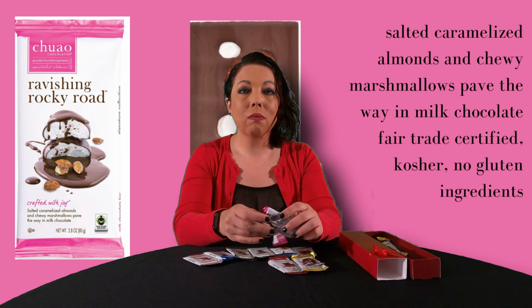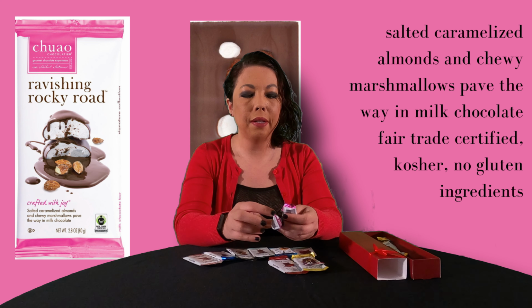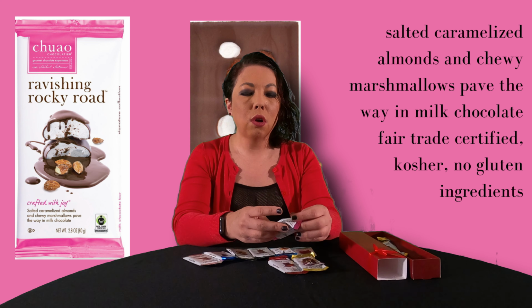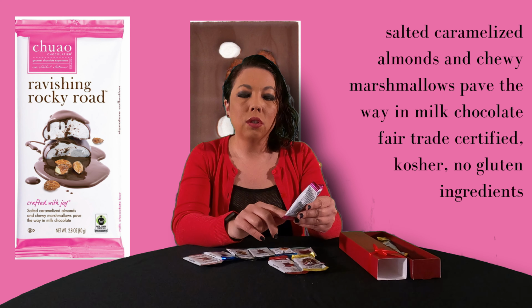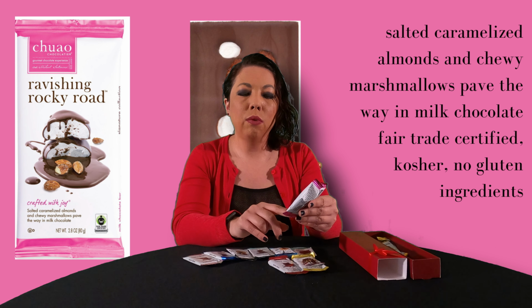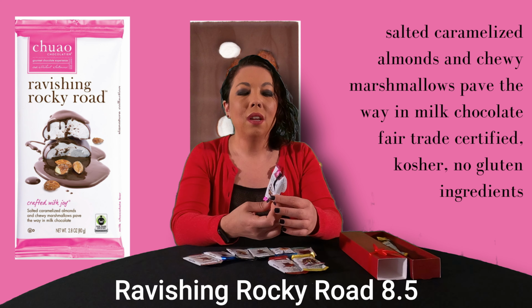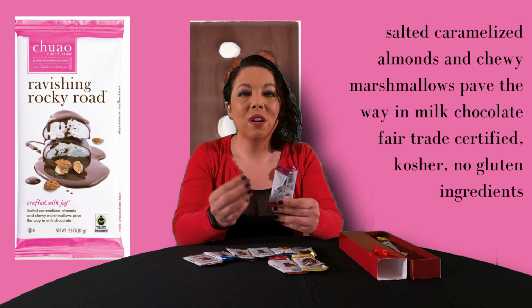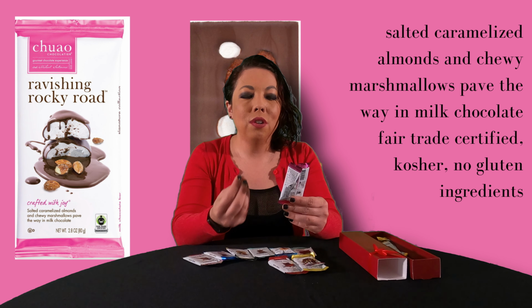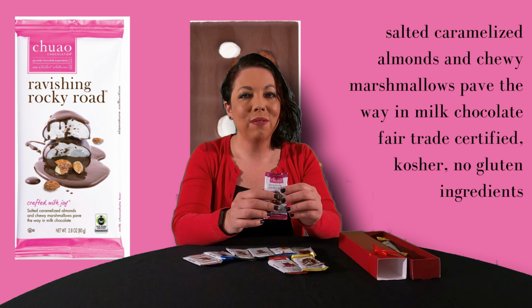So this one, the flavor is not so subtle, which I like. This is the Ravishing Rocky Road, and it has salted caramelized almonds and chewy marshmallow paved the way in milk chocolate. This one was really good, so I'm going to give this an 8.5. You can taste the marshmallow, the caramelized almonds, the milk chocolate is so good. So 8.5 for this one.